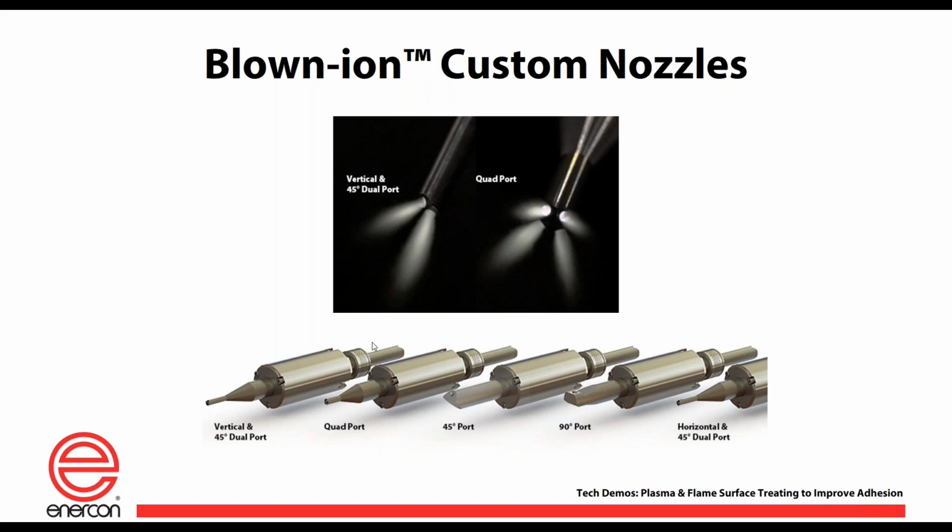If you have a need where you're looking to treat 2 areas at one time, but you can't fit 2 nozzles down in there, or maybe 4 areas, this might be an option for you. So just reach out for me, we'll get in touch, or reach out for your regional manager or your rep, and we can get in touch with the product manager, and we can design anything that you would like. But this is something relatively new for us. We're having some very good success, especially in certain markets where you have very tight areas and you need to treat multiple sides of a part.